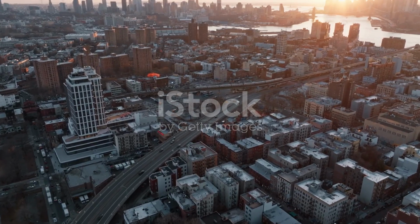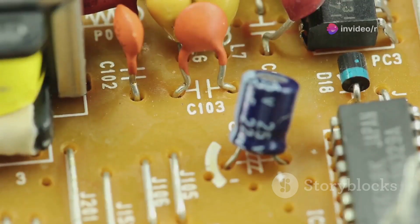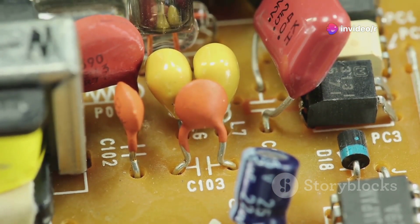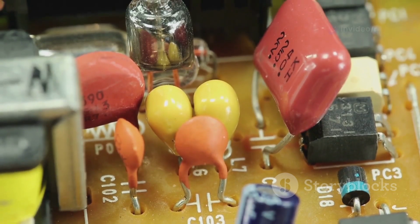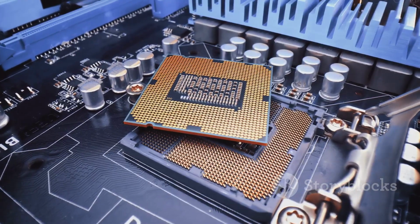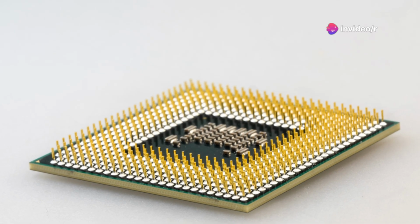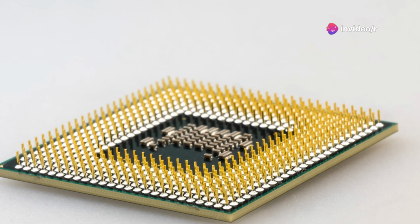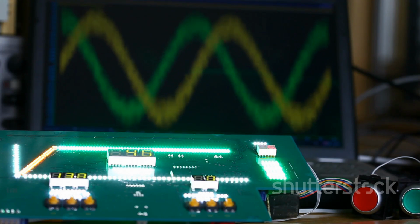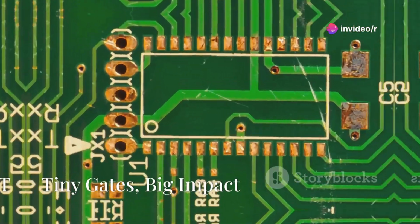Imagine a bustling city shrunk down to the size of your fingernail. That's what a microchip is like. Just like a city has different areas with specific functions, a chip has different components that work together seamlessly. These components include transistors, logic gates, registers, memory units, a control unit, and an arithmetic logic unit, or ALU. Each of these plays a vital role in processing information and carrying out instructions. Think of transistors as the city's electrical grid, logic gates as traffic signals, registers as mailboxes, and memory units as libraries.